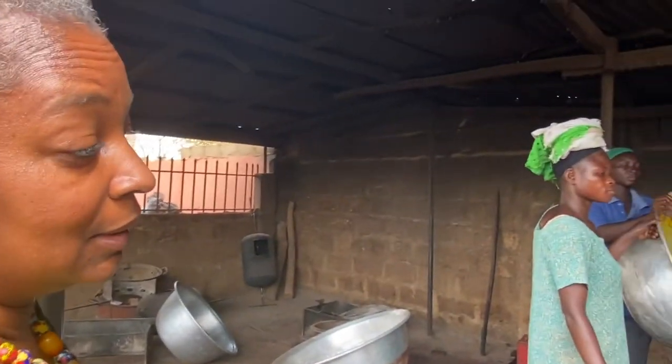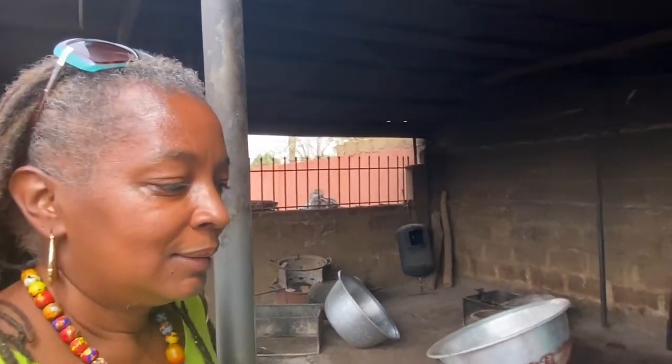It has to weigh about 50 pounds. It's very heavy. It's a hardworking woman. Very hard. Northern region, Tamale. So how do you feel about seeing these women doing this process?